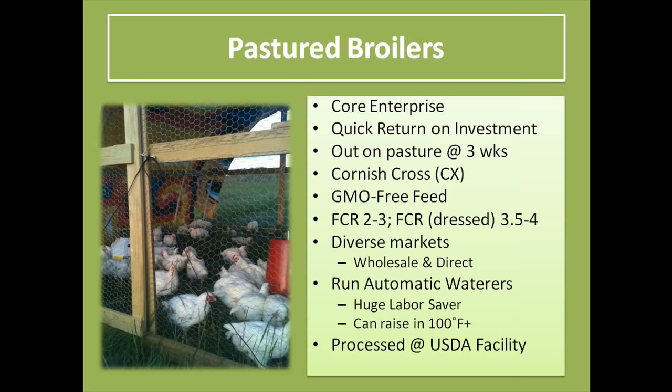If you don't have a lot of money in that, you can actually raise a batch, get a return on it, and then turn around and raise another batch and grow your business, bootstrap it up that way. We use a Cornish cross, which are these white birds here. They're the birds you'll find in chicken houses. A lot of folks don't like them. We don't have a problem with them.